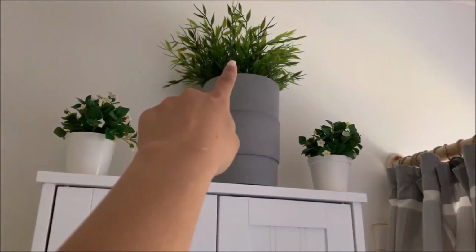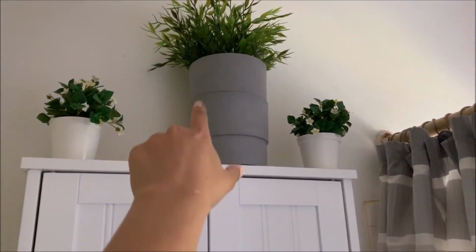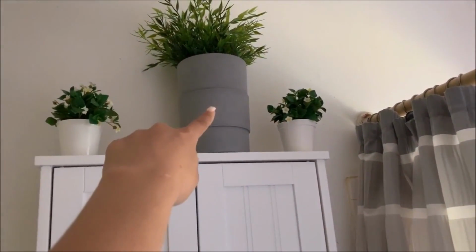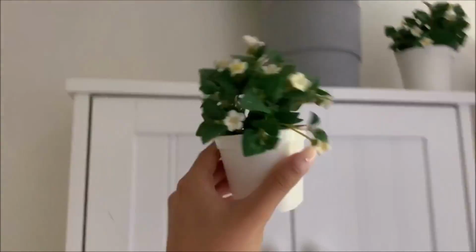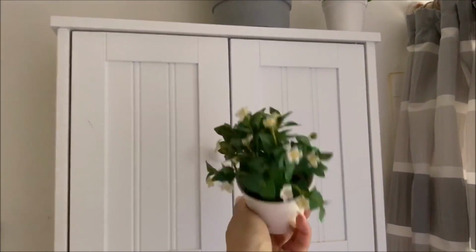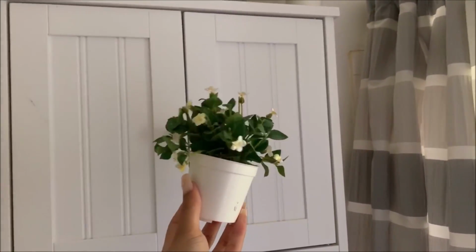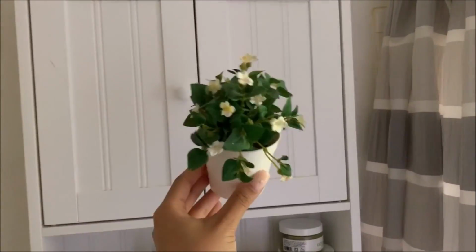So I used to just have this in a different vase or whatever, and when I was at IKEA last time, I thought these were way bigger than they are, so I bought two of those, and clearly they're tiny as hell. So I'm gonna take these down. Honestly, these are from IKEA probably like 10 years ago. These have been in my bathroom for forever, since I was small, honestly.